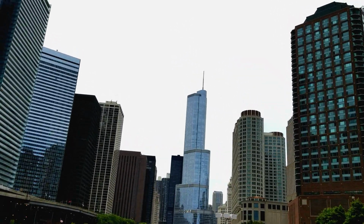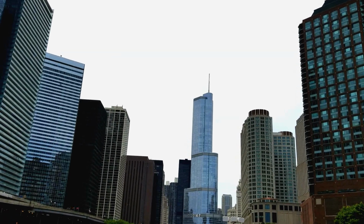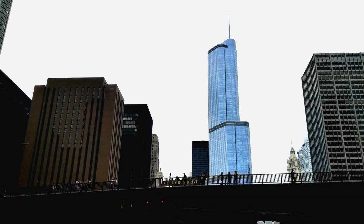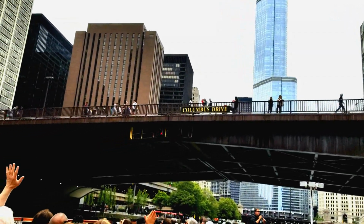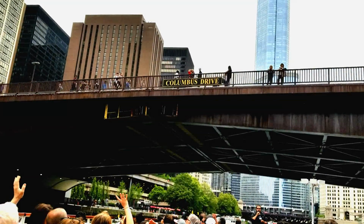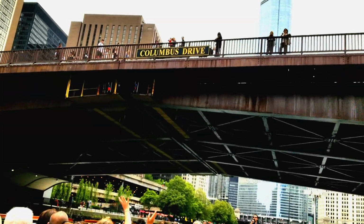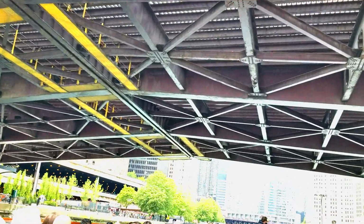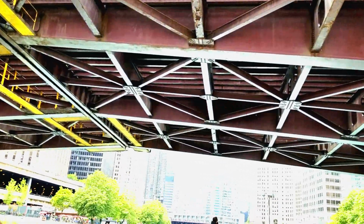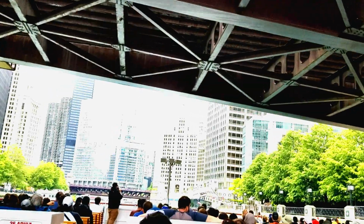The guide will be explaining everything about these buildings, like the architecture, in which year they were built, the techniques used, and things like that. This is an amazing ride, and in this boat that we are traveling, we have facilities of a restroom and a bar, which is more than enough, I would say. And this architectural tour is a must-do if you are in the city of Chicago.